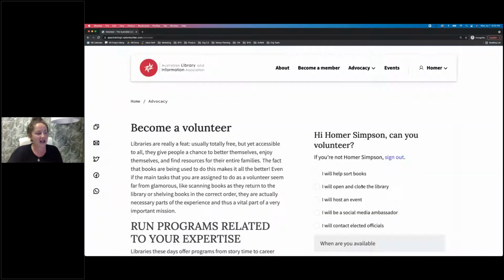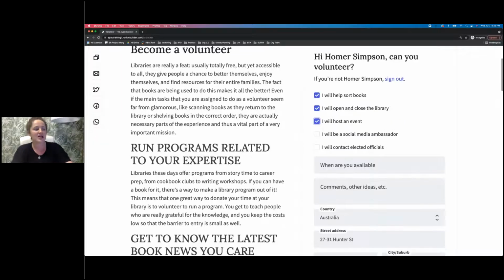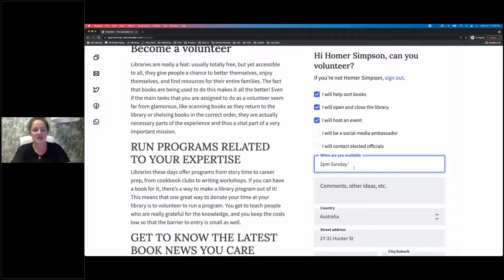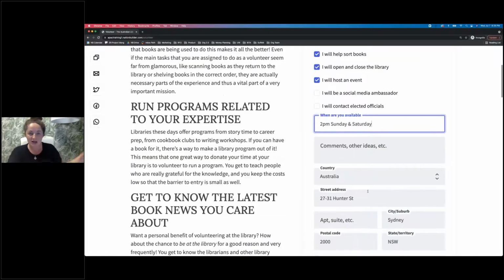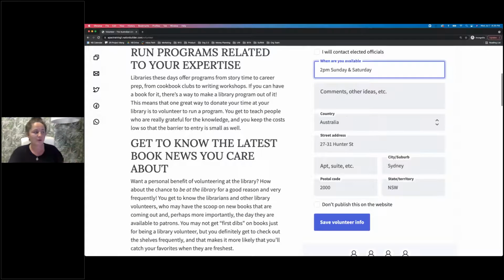And I am now coming in and I'm seeing a couple of unique things. The first is that I am Homer Simpson, right? So I've taken that action. The website is now acknowledging who I am. And I am logged in. So it's saying, if you're not Homer Simpson, you can sign out here. I'm going to select that I am going to do a couple of these things. I'm available at 2 p.m. on Sunday and Saturday. And you'll notice also that my address information is pre-populated because I've just entered that on the previous form. So now I'm going to save my volunteer info.